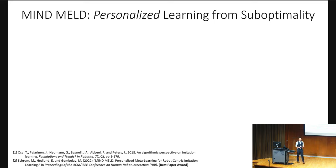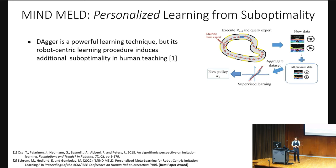But humans exhibit different types of suboptimality. This is exacerbated by how the robot needs to learn, and by a correspondence problem, a mismatch between what the human thinks of the robot and how the robot actually acts. DAgger makes this worse because DAgger typically works by having the robot act in the world, driving its car around, and the human has to sit in the car with a steering wheel and try to correct what the robot is doing. Correcting the robot with a steering wheel while it's driving is a really hard problem. You'd much rather just drive the car yourself and have the robot learn from you.